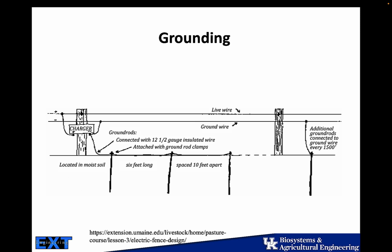If we're going to use electricity as part of our fencing scheme, we want to make sure we get that electricity right. That means we need those 3 ground rods, at least 3 ground rods, 6 feet in the ground, 10 foot apart, to give ourselves a big enough antenna to capture all that energy that's going to go through that animal, back through the ground, and back to that Energizer.